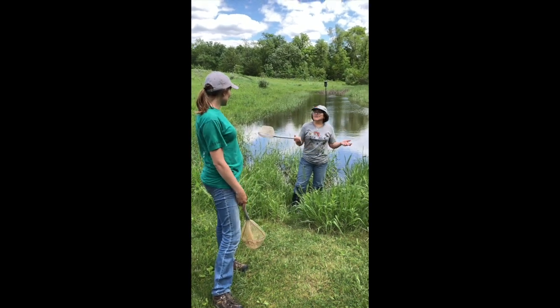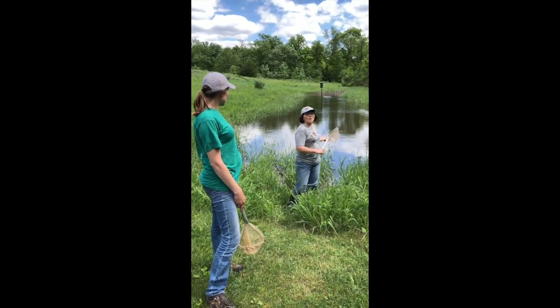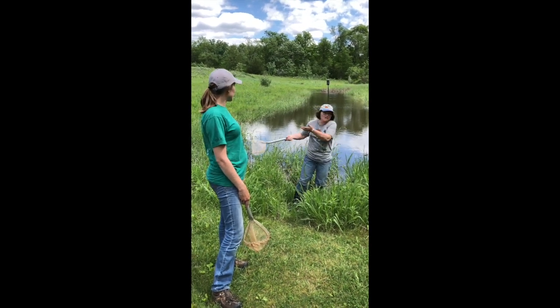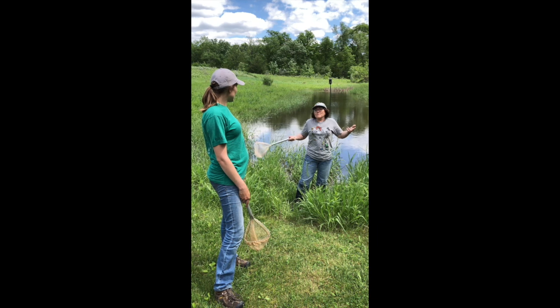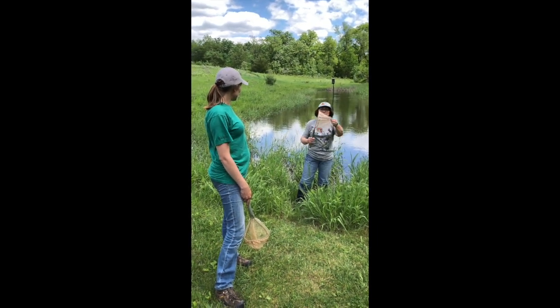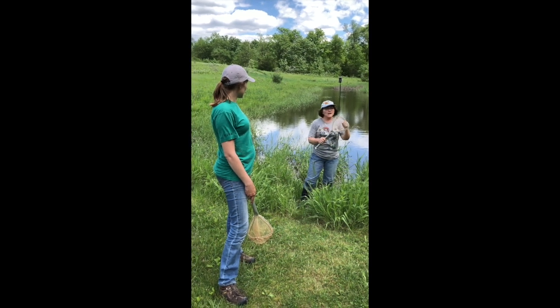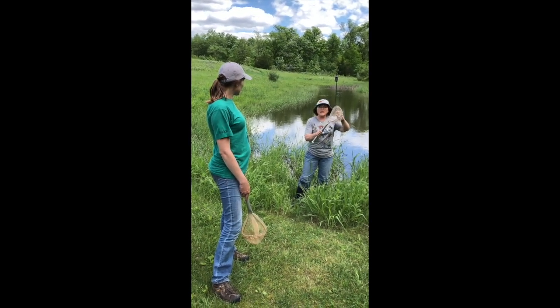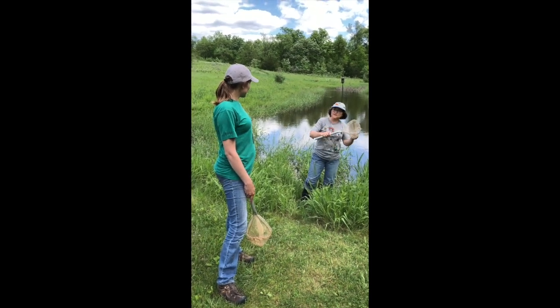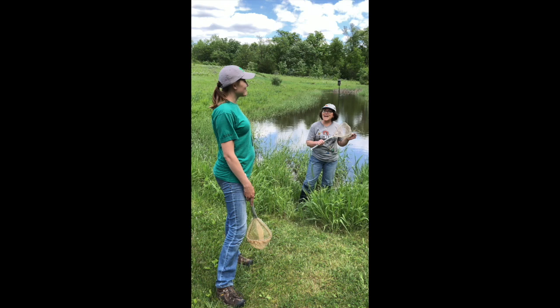Well, one thing about working in a wetland or in the water, you need a different net than you would if you were out in the prairie. In the prairie, you need a butterfly net or a net that is solid. The park has these nets that actually have holes in them so that the water can pass through, but the insects can't.